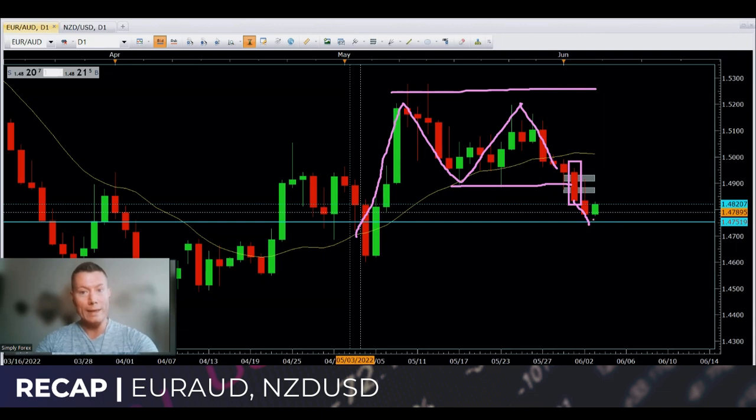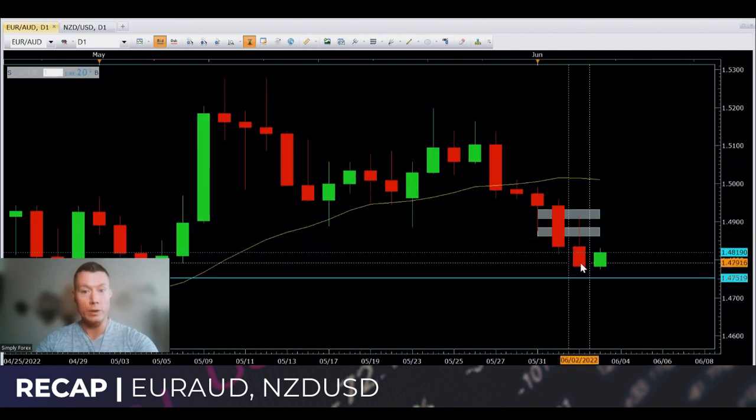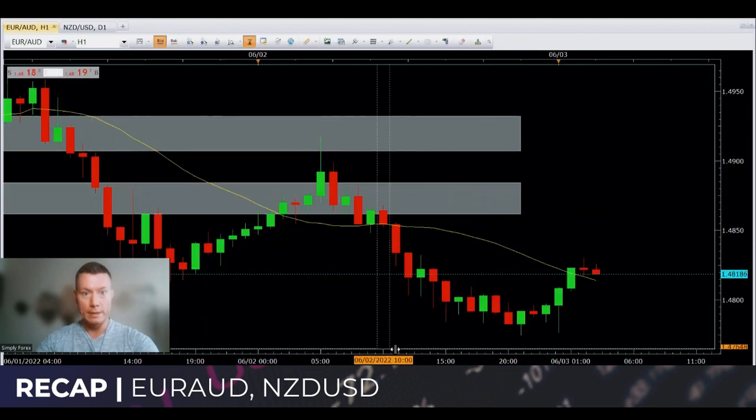We're not quite there yet, but if you look at today's candle, and yesterday's candle as well, guys, I'm pretty sure this has still got room to the downside. So if you are still in this trade for, let's say, 20%, then stay in it. Let's look at H1, guys, to see how we could enter this trade.